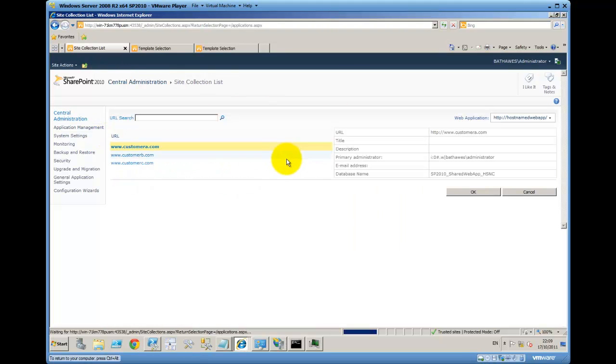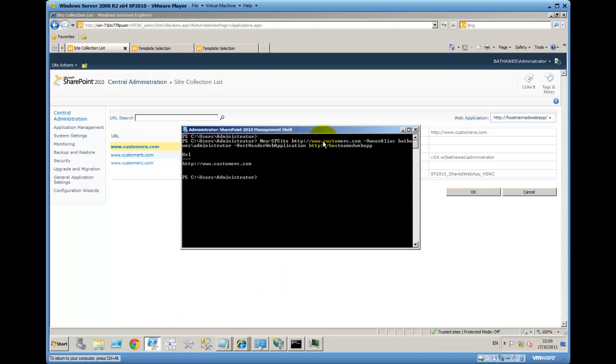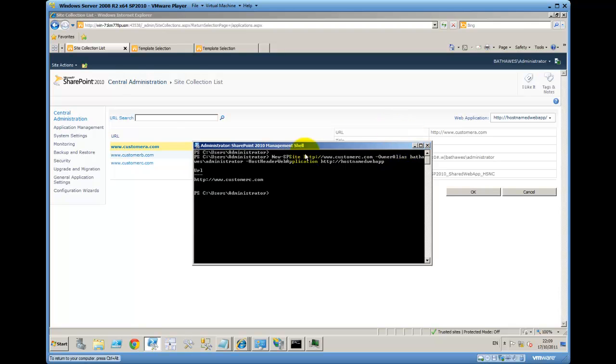the site collection list for that web app, and you can see that earlier on I created customer.a.com, customer.b.com, and we've now just created customer.c.com. Now you may notice that we haven't actually selected a web template here. We've just literally created a kind of skeleton site collection, if you like.